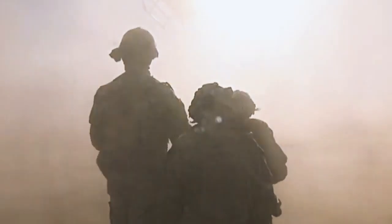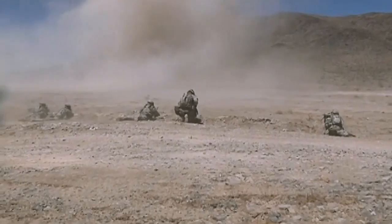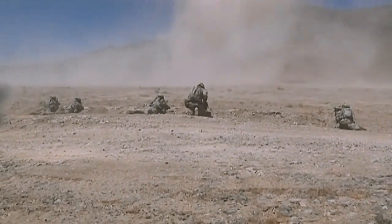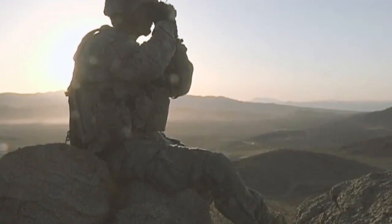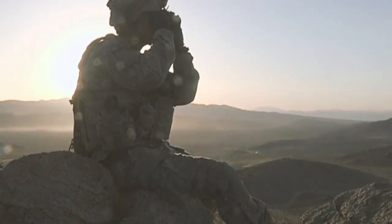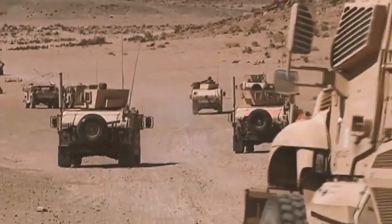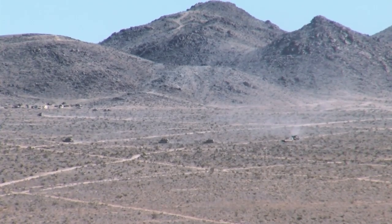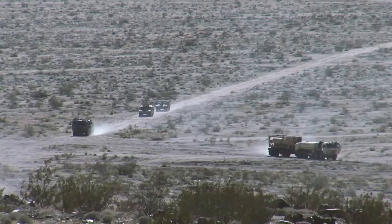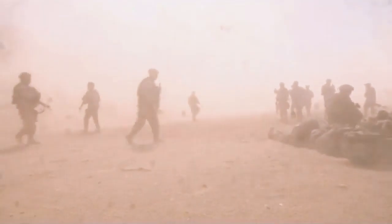Here at NTC, it's very dusty, very hilly. The terrain is definitely a little different from anything I've trained in before. When you look at these mountains, you get through some of these passes, it absolutely looks like Afghanistan. I think you really get used to just the vehicles maneuvering in a different setting and trying to make do with what you have. It's not really liked by all, but it's the most realistic training that you'll be able to get.